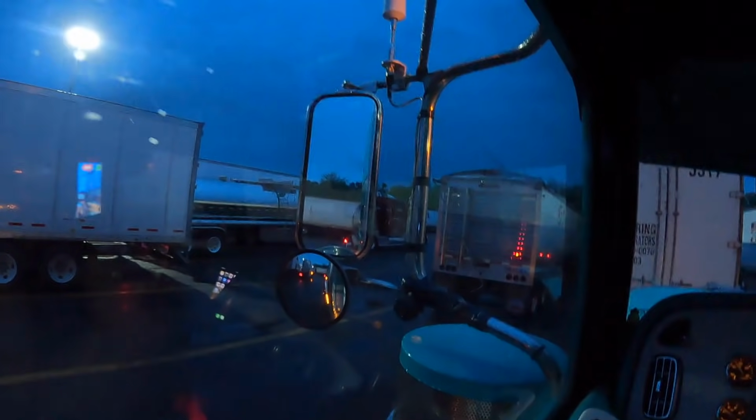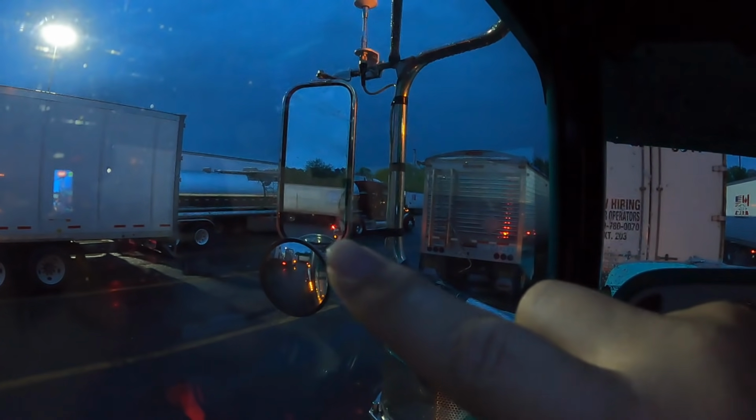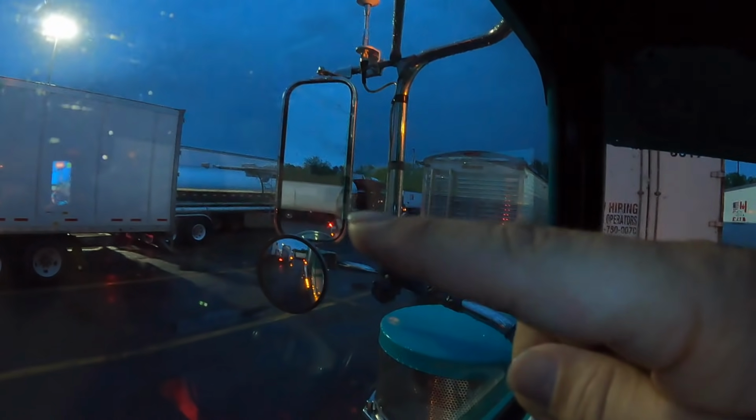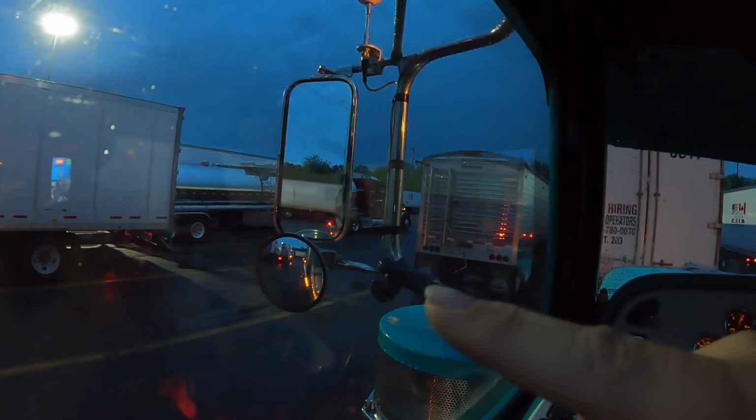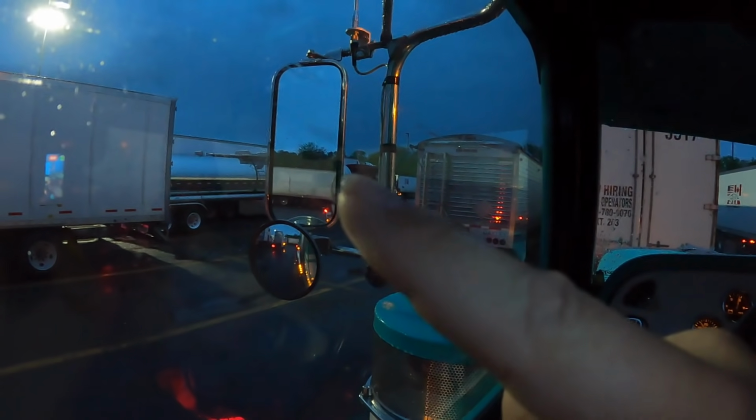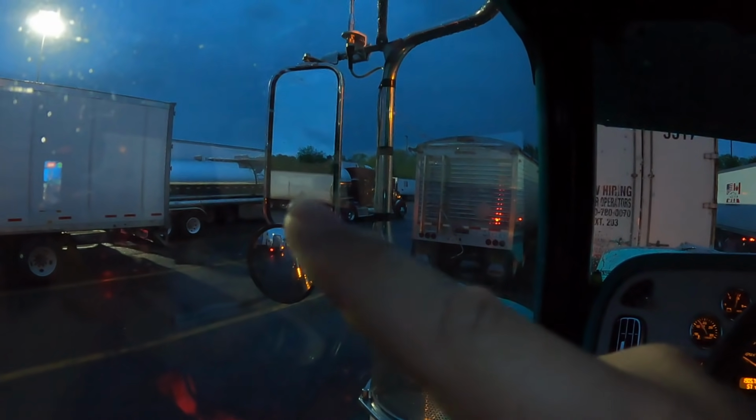So, this particular parking lot in Prescott, Arkansas, back there's a huge area to the next row of trucks, and it makes it easy to pull into a parking spot, and easy to back out of a parking spot, unless you get these guys right here. They are parked long ways in the parking lot, not in parking spots.